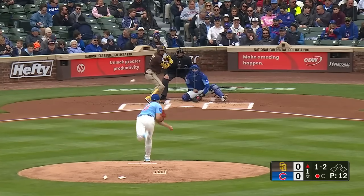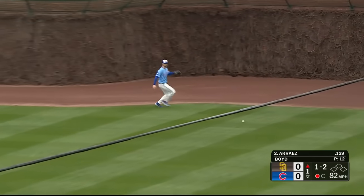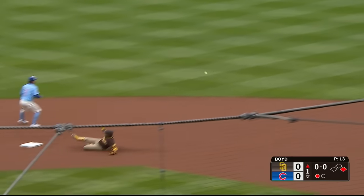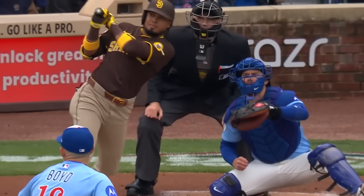Luis Arraez. Line to right and a base hit, at least for Arraez. You may be thinking two, headed for second. Throw is headed there, and Arraez will be safe. A double, fouled off a bunch of pitches, and then doubles to right field.